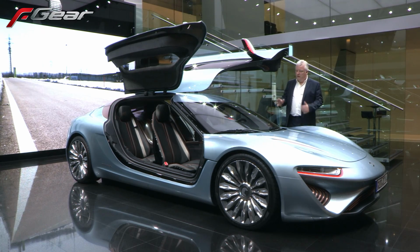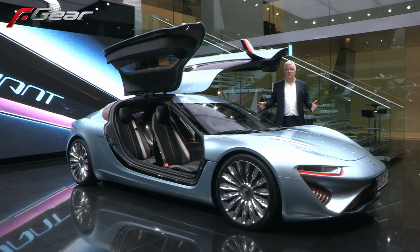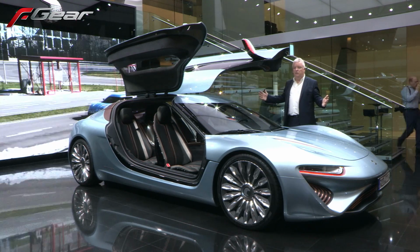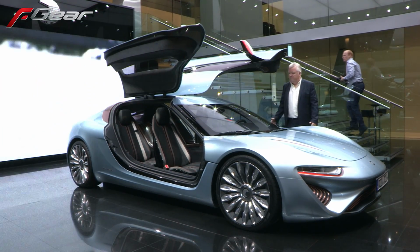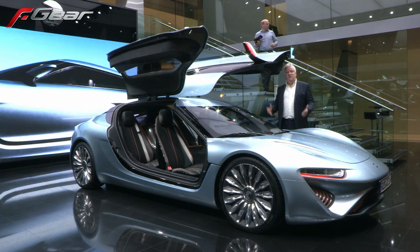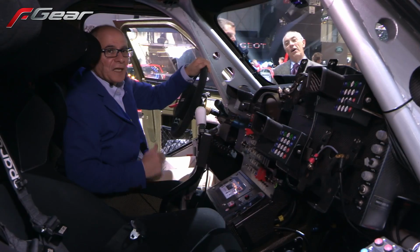The Quant, it works on nano flow cell technology. Sounds a little bit like a flux capacitor to me. It's got Lambo doors, which is cool. There's no one here really to tell us much about it, which means we can't really tell you much about it. It's got some wood in it. It's got some blue paint. It's got some great doors. That's the Quant.